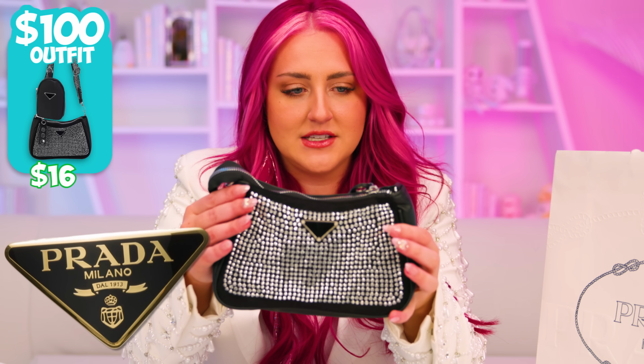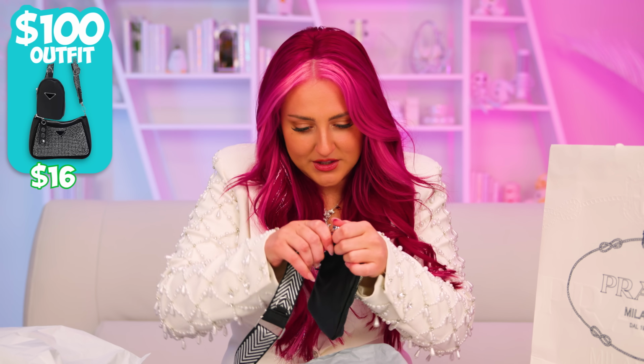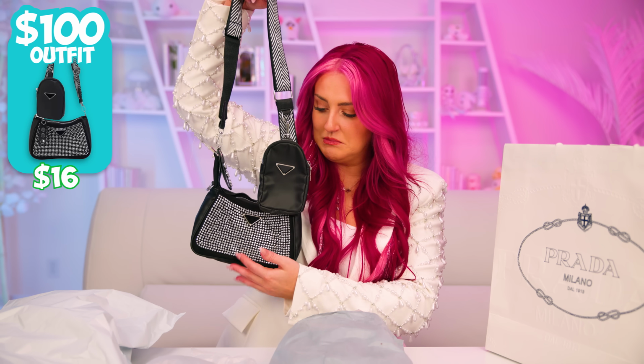Okay, here it is. Oh my gosh, it even has the little triangle, but they didn't put the logo in it, so that was nice of them. And on the inside, we have, wait, this is actually kind of cute. Let me put this together real quick. It's kind of cute. It's missing some rhinestones on the little side purse here, but for 16 bucks, I actually don't hate that. But let's see how it compares to our other purses.